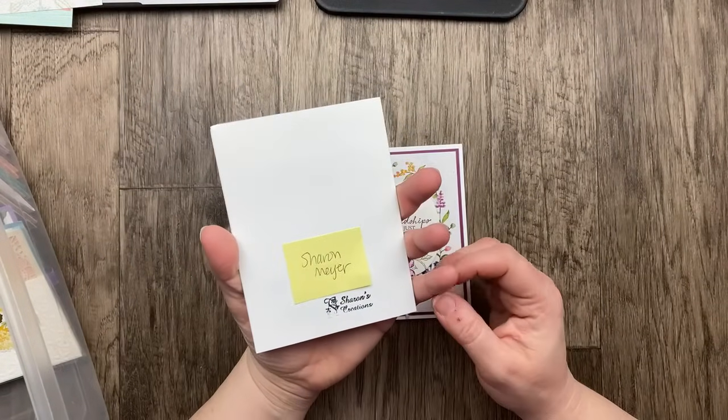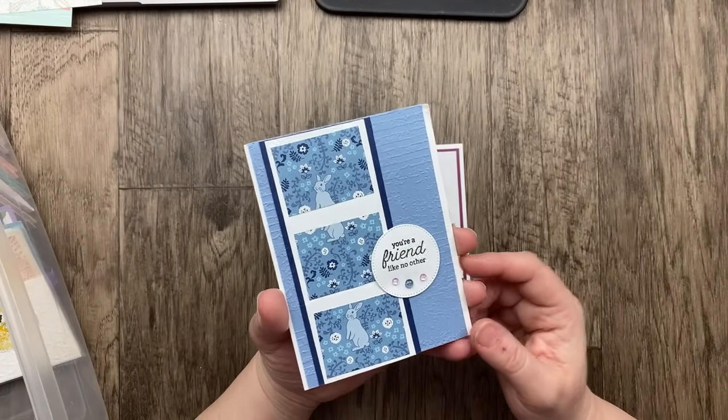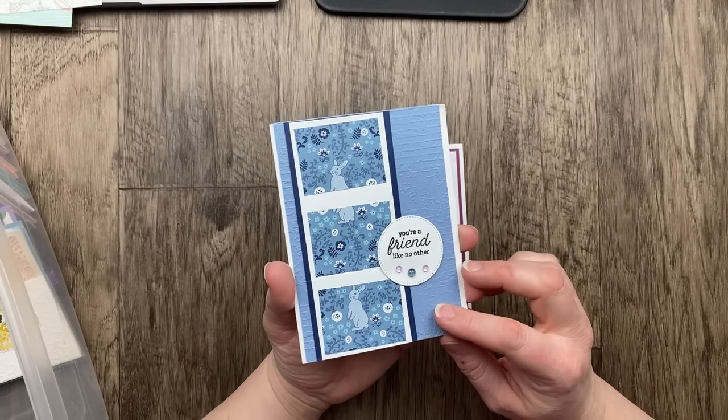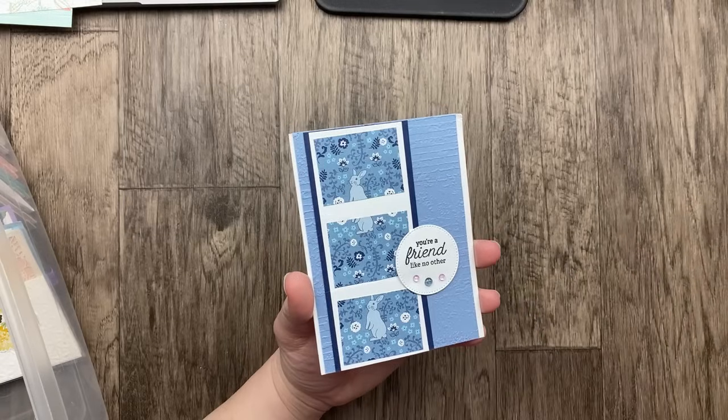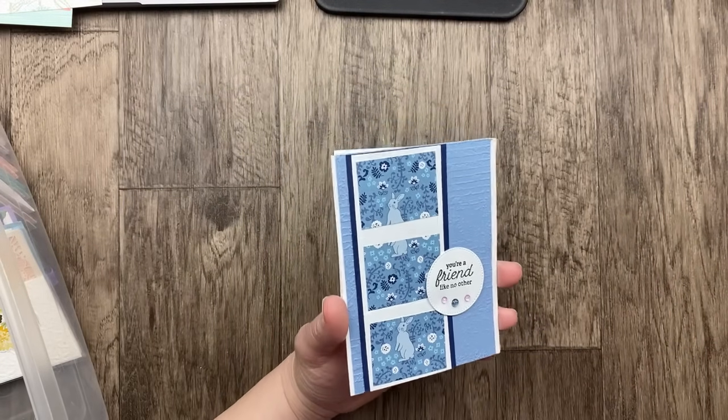Our next card is from Sharon Meyer using the Countryside Inn designer paper with the exposed brick embossing folder in the background. This is a really great one. And I've got an idea. I don't want to tell you, because you'll send cards.